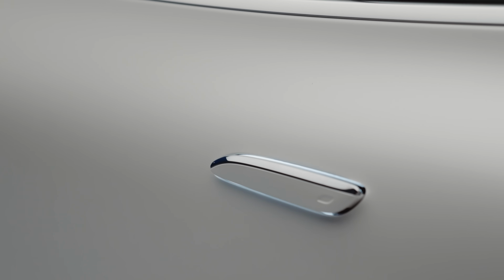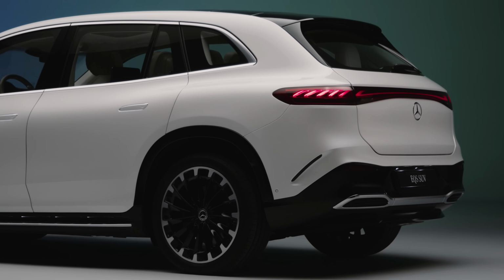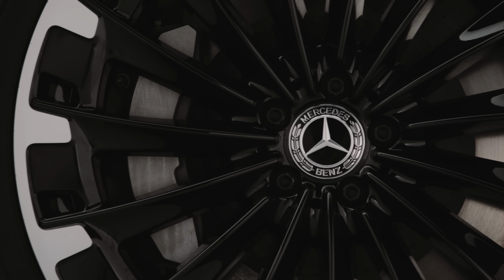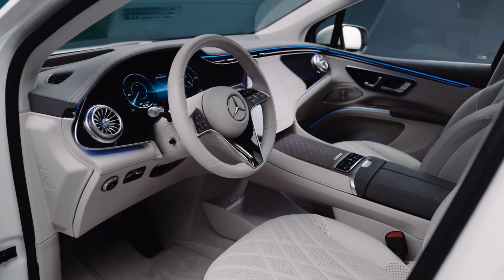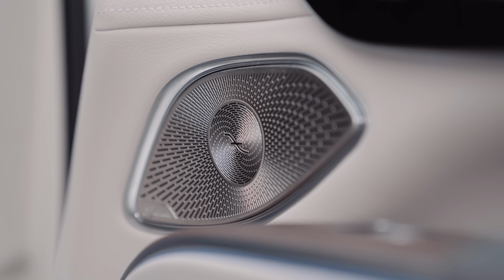As for party tricks, this car has plenty. Here are a couple of my favourites. It has rear wheel steering, so the rear wheels turn in the opposite direction to the front wheels to make it easier to manoeuvre. And it also has an excellent Burmester stereo system with Dolby Atmos.